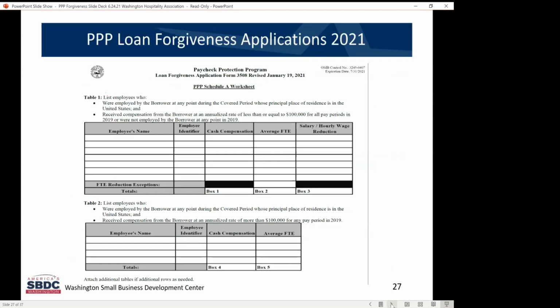So after you have filled out all the information as needed on pages 5 and 6, only for those employees who were impacted by salary or hourly wage reductions, then you go to Table 1 of the PPP Schedule A worksheet. And what you're doing here is listing all the employee names, the last 4 digits of their tax identification number, their cash compensation, their average FTE, and if they did have a calculated salary or hourly wage reduction, you would put that information here in the last column. Then you add up all of your employees' cash compensation, the average FTEs, and the total salary or hourly wage reduction calculations that you made.